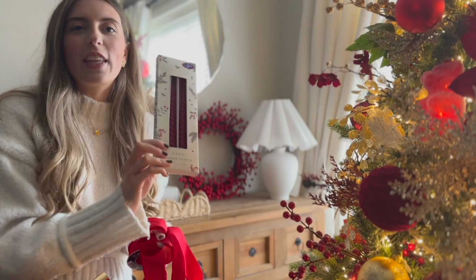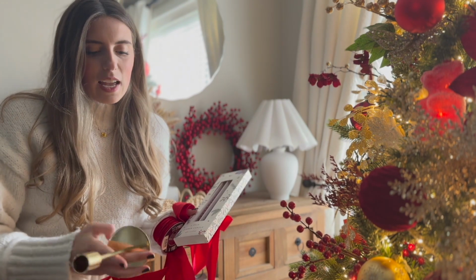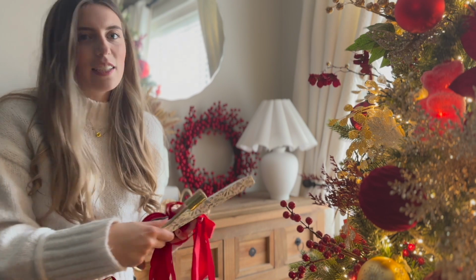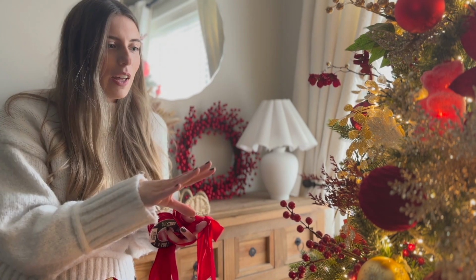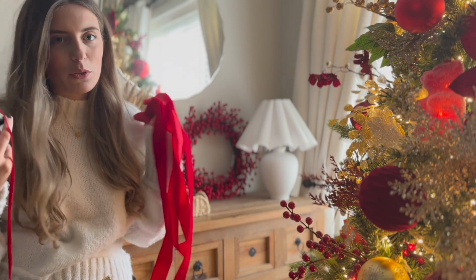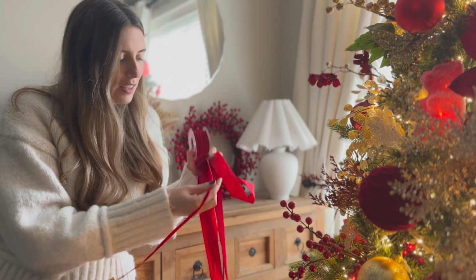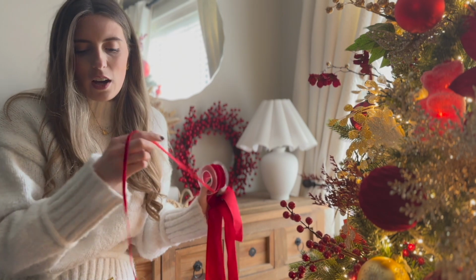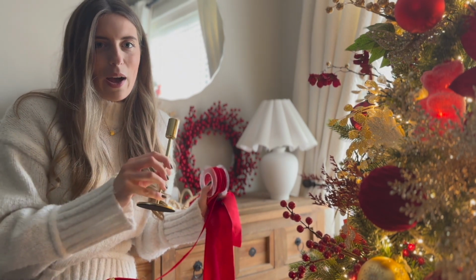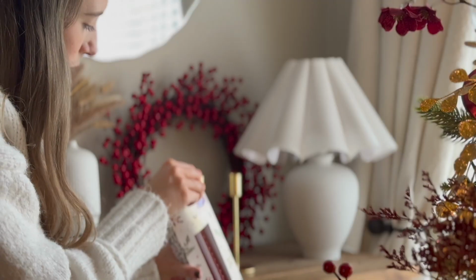So I've got these dinner candles from B&M, and I thought that one or two of these in my candlestick holders from Primark would look really lovely, and bows are really trending this year, and I've got a bunch of them on my tree, so I thought it would look nice if I used some ribbon. I've got some thick ribbon here from Home Bargains and some thin ribbon here from Tesco, and I might tie a bow to my candlesticks as well to make that look really cute and add even more red.